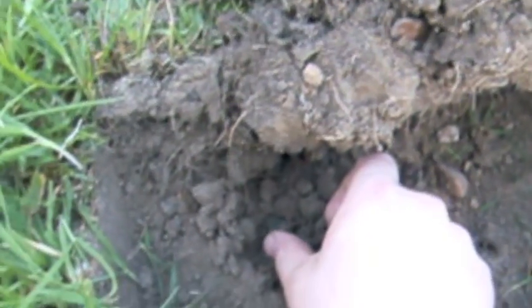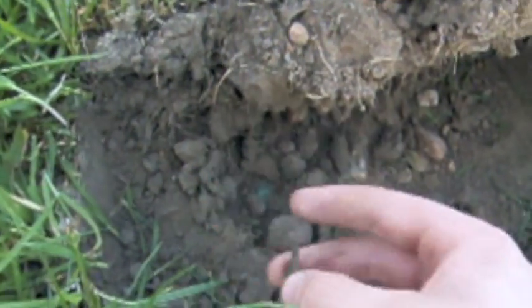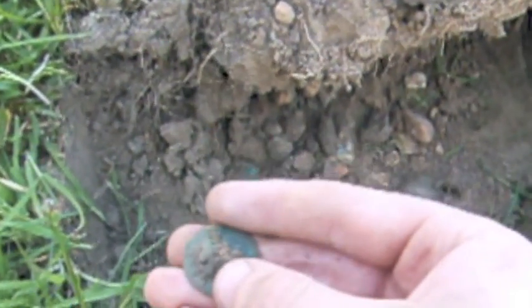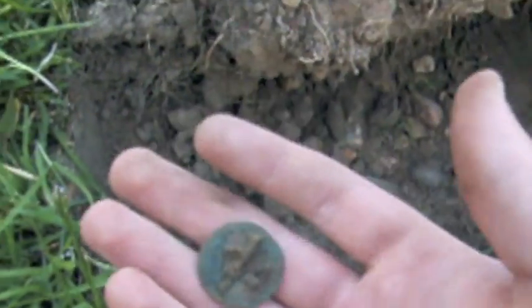and apparently there is a coin in the bottom of the hole here that looks to be in pretty poor condition, judging by the amount of corrosion falling away from it. But I'll wash it up and I'll get back to you. It seems incredibly light.